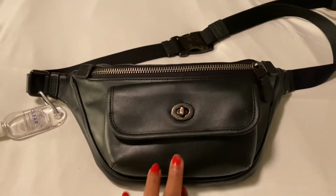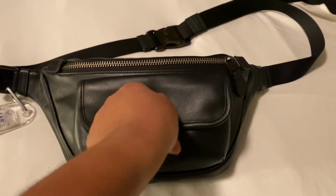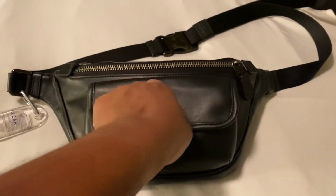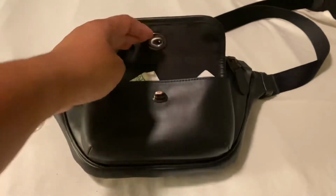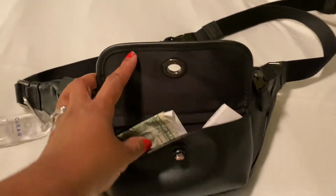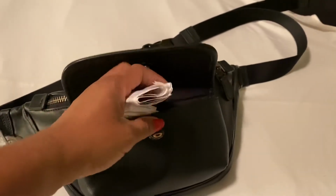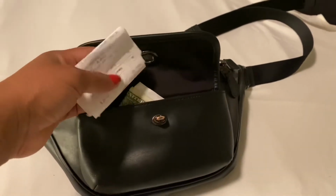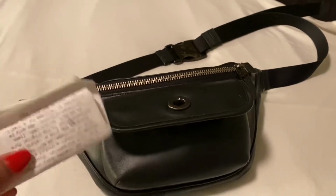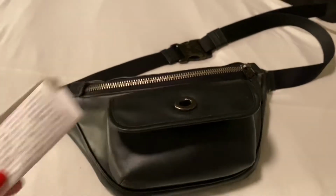So I'm going to start from the front and show you what's in here. I like this little clasp pocket, or whatever you call it. In my line of service, I sometimes receive monetary gifts. Here's a receipt, because if you work in an airport, it's hard during your downtime not to shop.